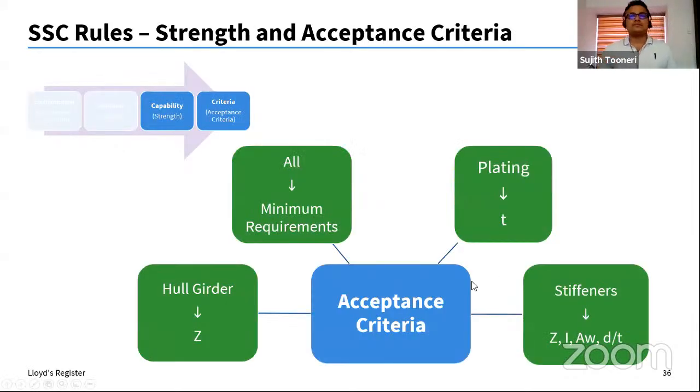So in summary, the acceptance criteria for stiffener is section modulus, inertia, minimum web area, and stability of the stiffener. For plating, it is minimum thickness. And for global hull, it is minimum inertia and section modulus. And all the scantling members should have a minimum thickness. That is for robustness.